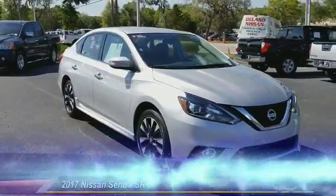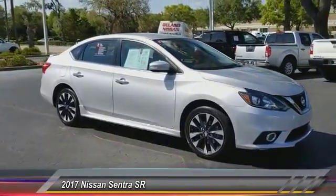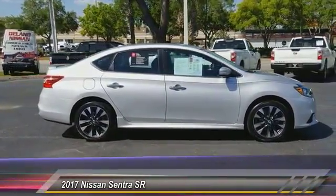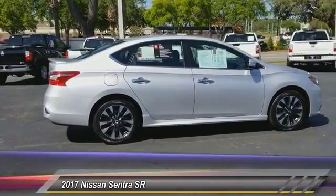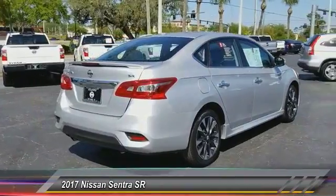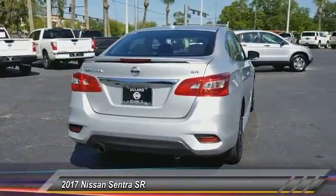Come test drive the 2017 Sentra. With its spacious and versatile interior and stellar fuel efficiency, the Nissan Sentra is the obvious choice for anyone who wants to enjoy a stylish and comfortable ride. This vehicle has less than 15,000 miles.